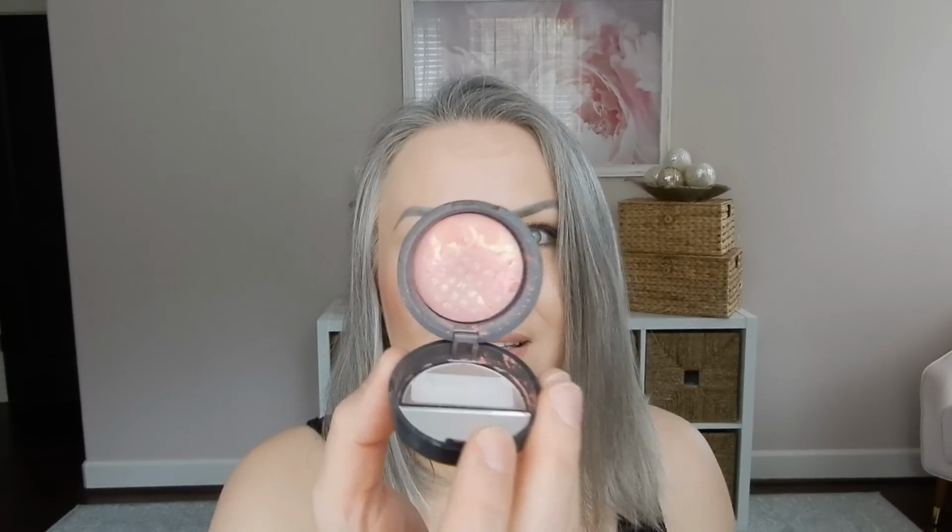Finished a blush. I love this one. It's the Loric. It looks like there's still blush in there. There's not, because this is the terracotta pan. Like, I'm not scraping blush out. This is the Laura Geller Blush and Brighten in Dreamsicle. This is a discontinued scent.